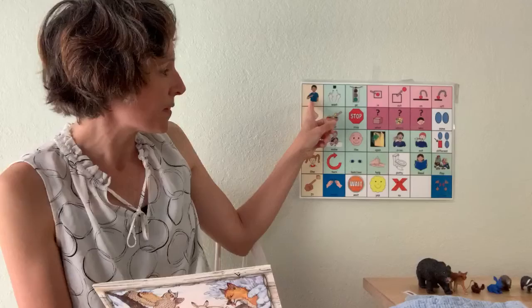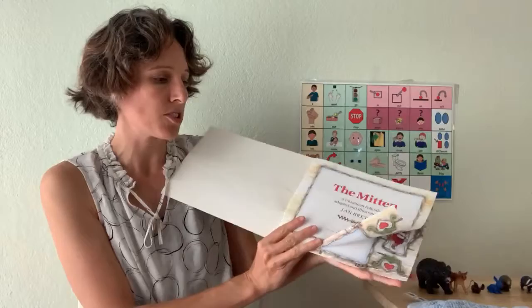And I have a mitten to put the animals in during the story. So I am going to read and you can help during the story. The Mitten. Open the book, turn the page. Turn the page.